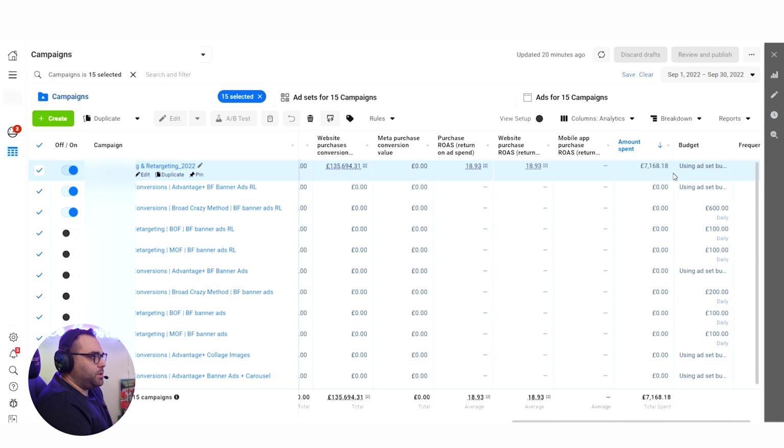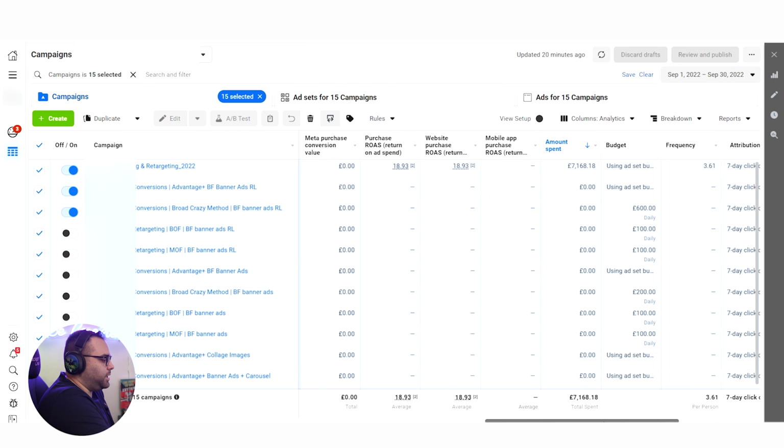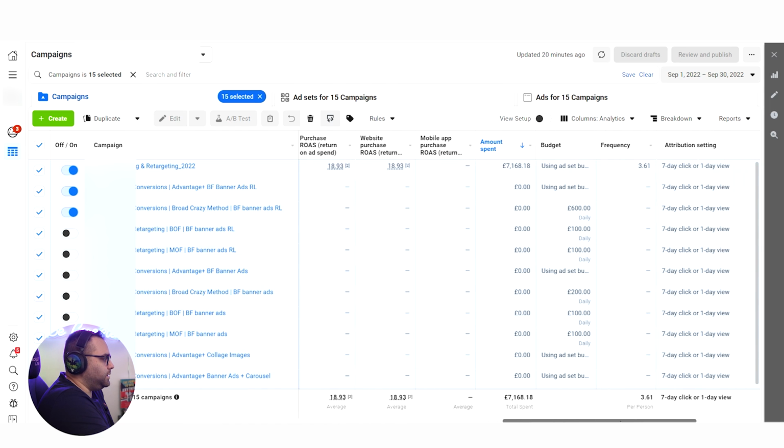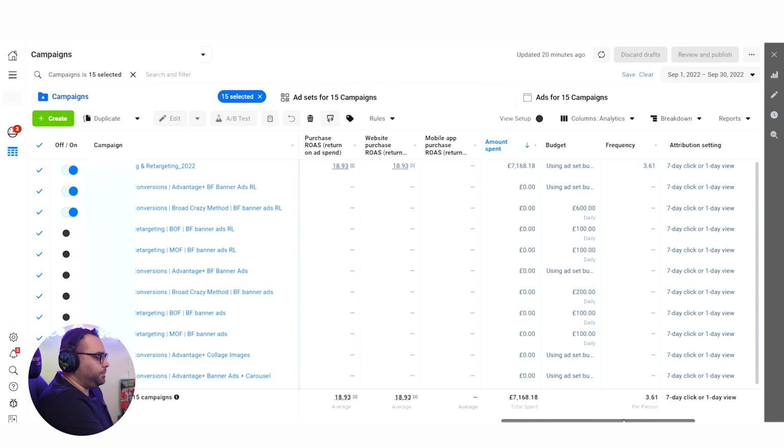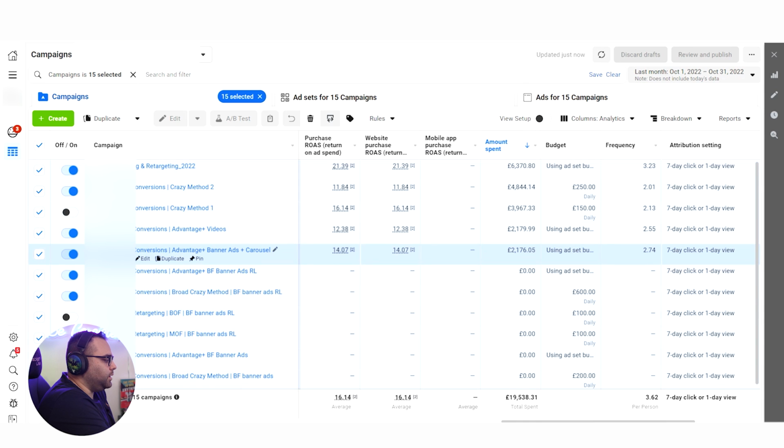But after the September working with them, they also considered giving me the UK account to work with. They were having 18.9 ROAS, some crazy numbers, so this is not even scaled. By the way, if you're having one account that's spending 7K and you're having 18 or 19 ROAS, don't be happy with that. It means that you're leaving money on the table. You should scale it. So the next month, I'm coming on October, and I'm doing 19K instead of the 7K that they're spending, or 19.5K with 16 ROAS.